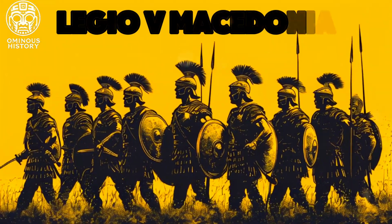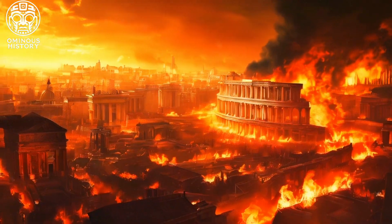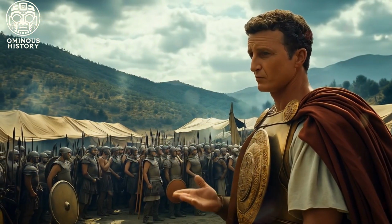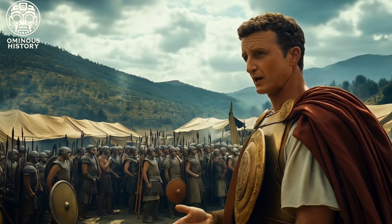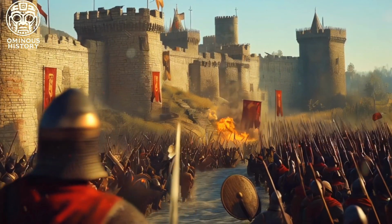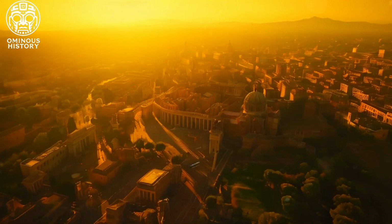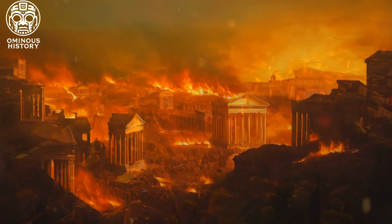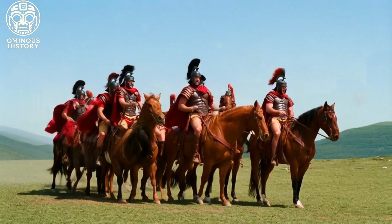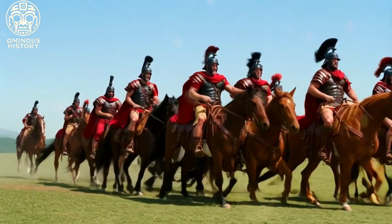Legio V Macedonica, the 600-year legion. Legio V Macedonica was born in the chaos of the Roman Republic's final days. Formed around 43 BCE by Octavian, the future Emperor Augustus, its original mission was to stabilize the Balkans. Few could have predicted this legion would outlive the Republic, the Empire, and even the Western Roman Empire itself. For 6 centuries, it adapted to political upheavals, shifting borders, and evolving enemies. Its longevity was no accident.